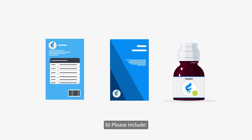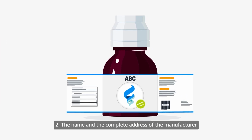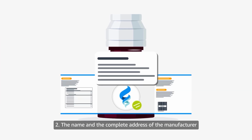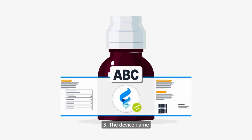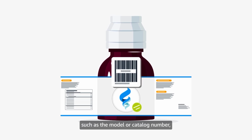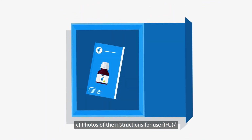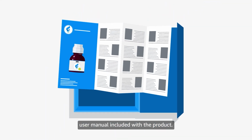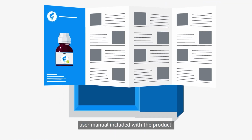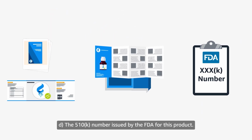B. Please include 1. Product packaging label in English. 2. The name and the complete address of the manufacturer. 3. The device name. 4. The device identifier, such as the model or catalog number in the product packaging. C. Photos of the instructions for use (IFU) user manual included with the product. D. The 510(k) number issued by the FDA for this product.